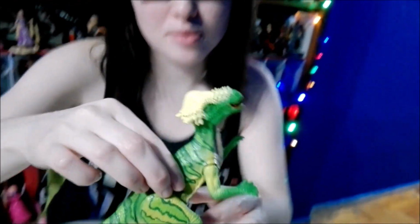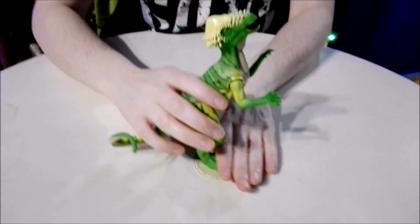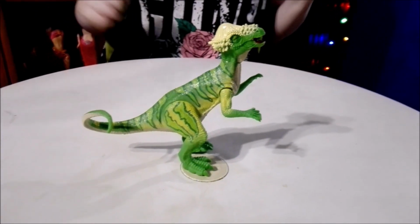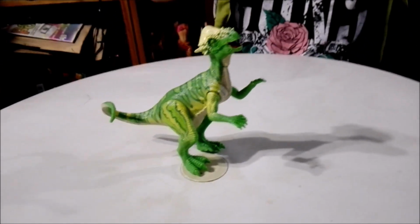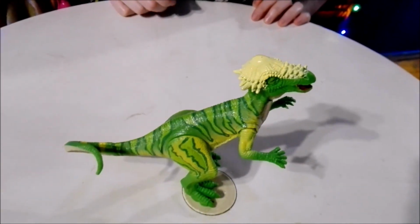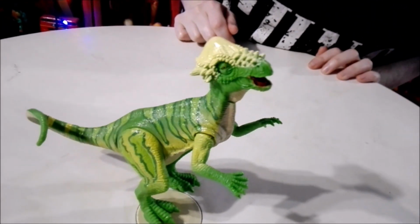And guys, last thing I wanted to show you is that if you get him just right, he can stand up by himself. That is one of the coolest things about this collection, is that the dinosaurs stand up by themselves. I really like it. Tell me, what do you guys think about this dinosaur? Tell me down in the comments below.